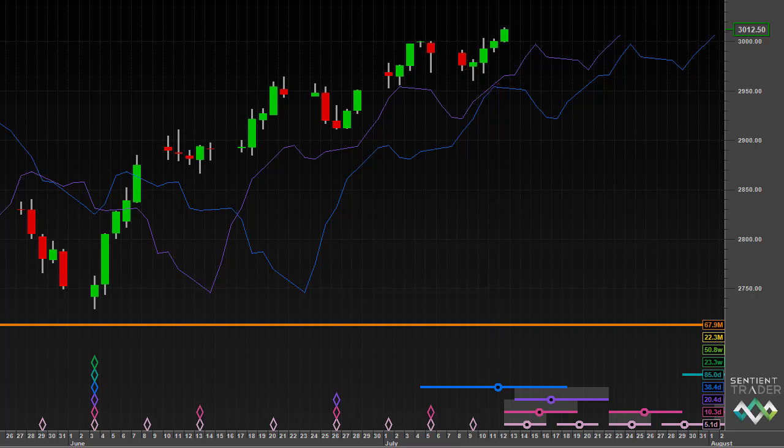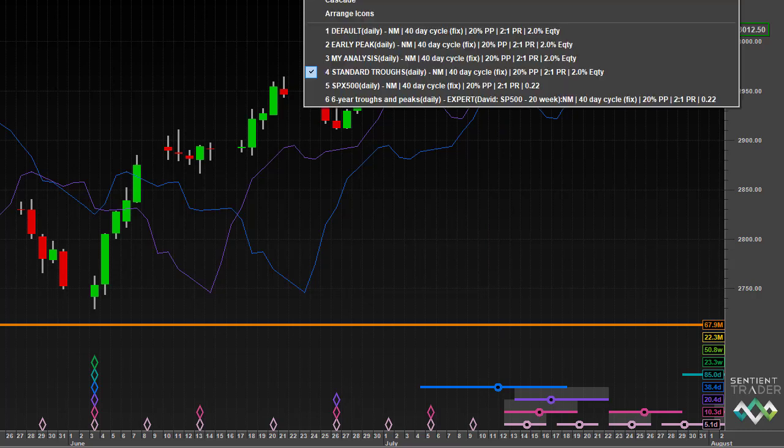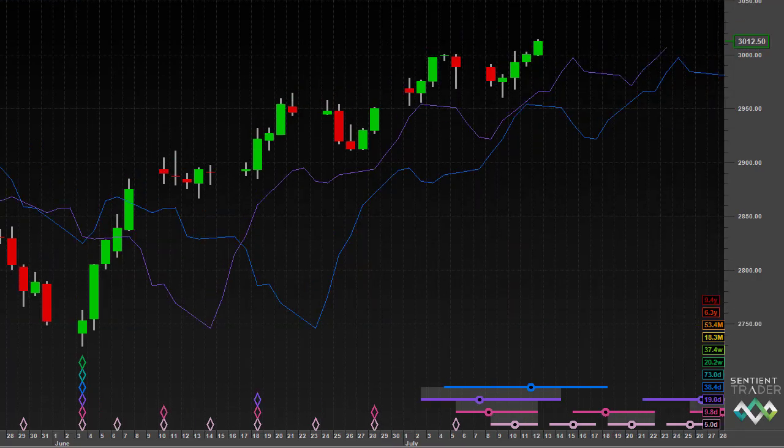Although if I switch back to the other one, I think you will see that it is pretty much happening on cue for this nest of lows over here at the foot of the chart. So that's a very likely candidate for the 40-day cycle trough to form. And I received many emails last week saying, has the 40-day cycle trough come in? Is that it? Is that the end of the story in terms of the 40-day cycle trough forming?